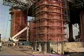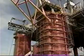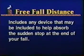If you should fall, the maximum distance you may fall is 6 feet from the tie-off or anchor point to the point of the attachment on your harness. This is referred to as the free fall distance. This distance includes any device that may be included to help absorb the sudden stop at the end of your fall. You should always tie off overhead whenever possible.